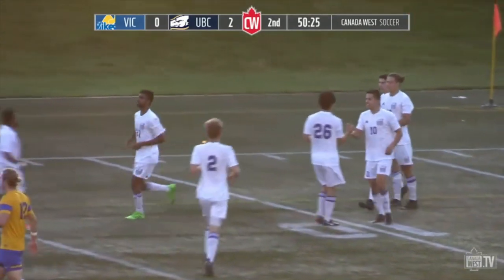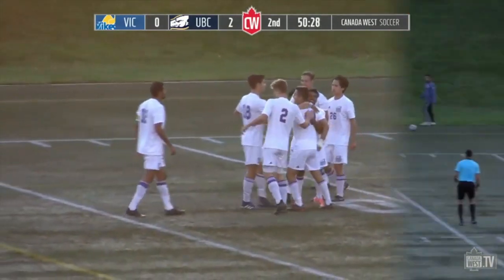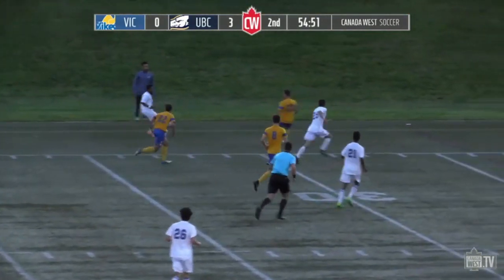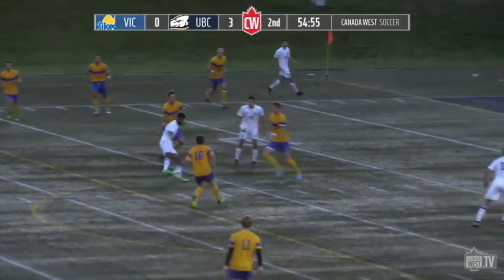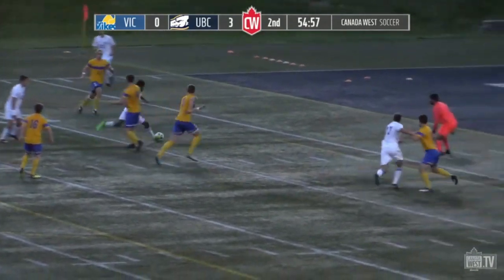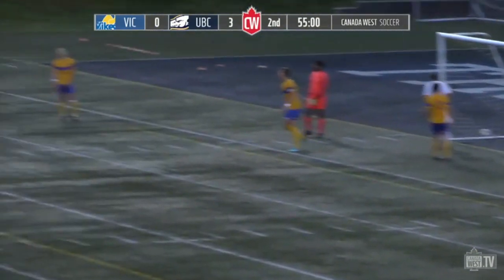Lovely ball forward and a lovely lob there from Einarsson. Zuron with a good run here from Fussell. Then the left wing, Nick Fussell, playing it low here to Ryland Sanga. Sanga, good first touch on his left foot. Continues on. Sanga shoots and scores. What a goal.